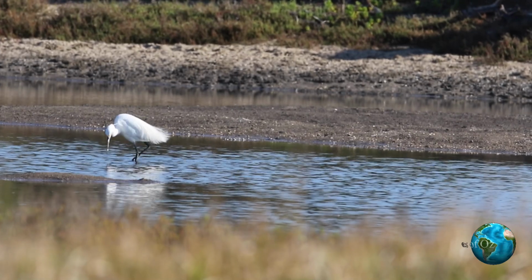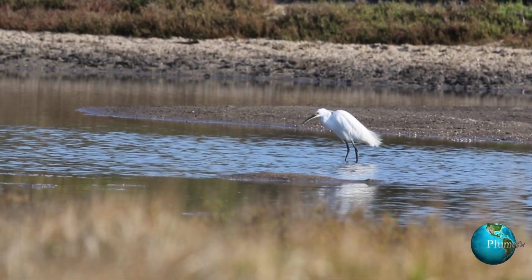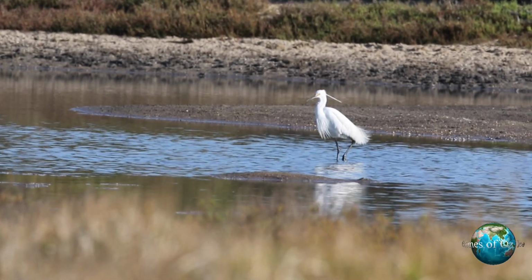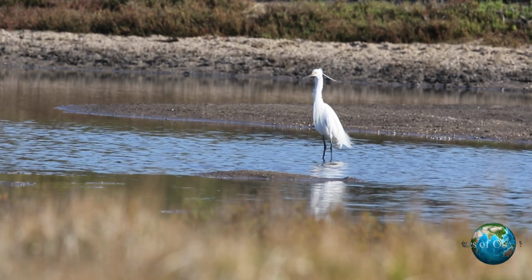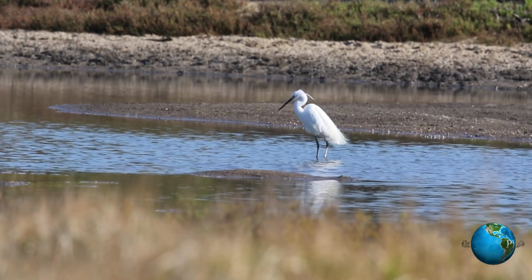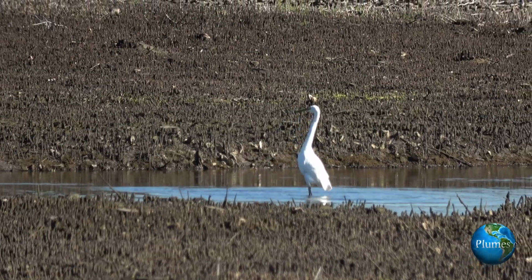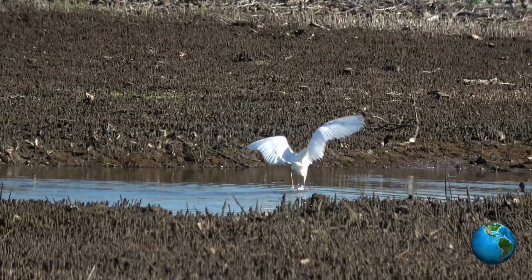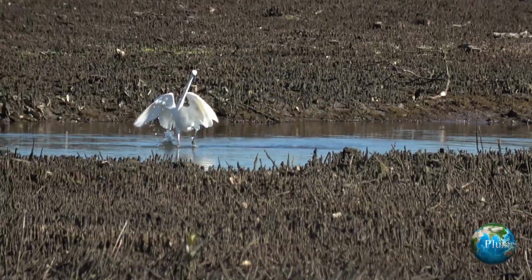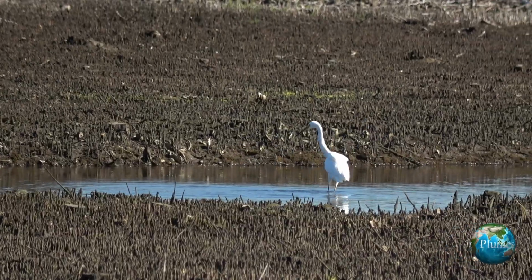Here is the long nuchal crest of a typical little egret in breeding mode. The longer it is, the more likely the bird is to be a male. Notice also the other plumage coming off this bird, suggesting it's in breeding mode. The typical Egretta plumes were highly in fashion during the Victorian era, and the demand was so high it nearly led to the extinction of some of the Northern Hemisphere egrets, which have more plumage than what we see in our southern counterparts.